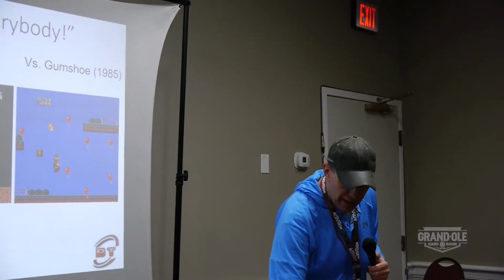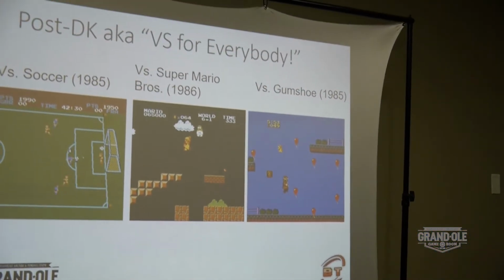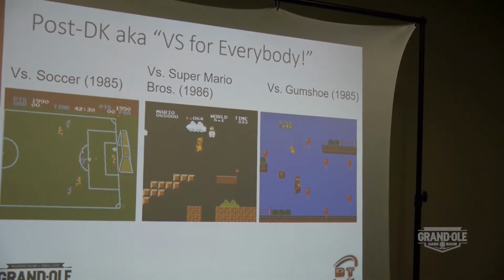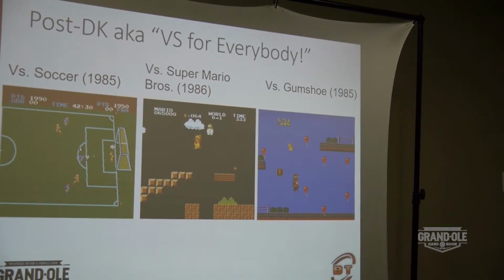And then kind of rounding this out, we just got a couple more to go. Versus Soccer is soccer. It's definitely fun with people, especially if you've got two or more players, 4 players especially. It's a great game. I think it actually ages and plays well just based upon the mechanics of it.